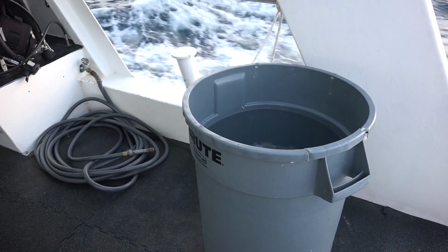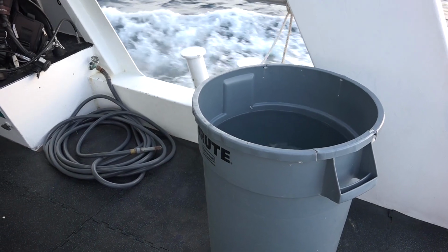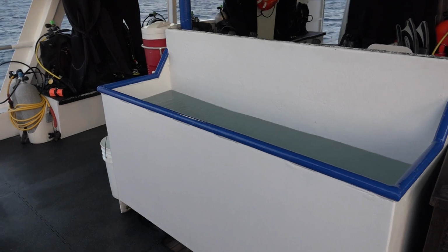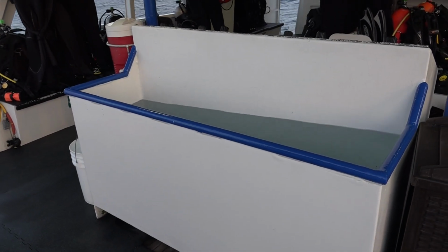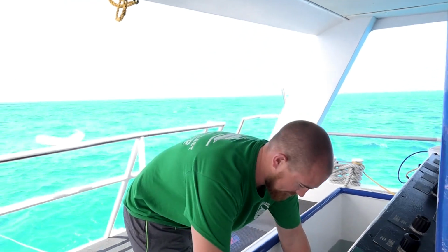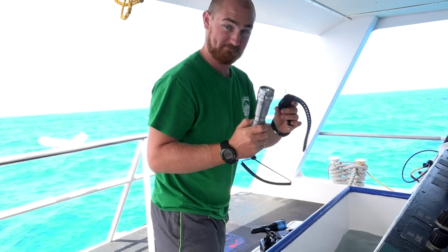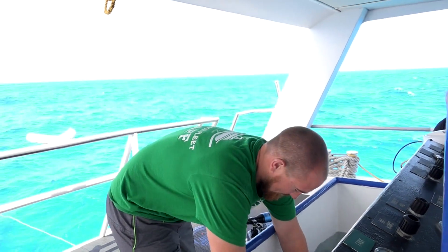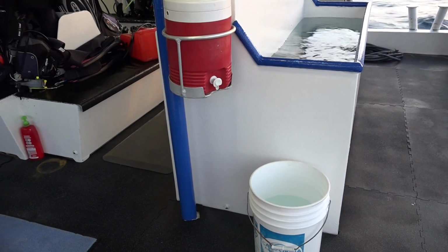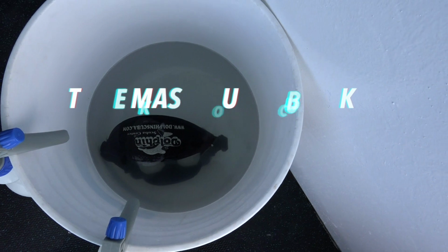The dive deck has 3 different rinse stations. The wetsuit rinse barrel is located beside the starboard staircase leading to the dive platform. For cameras, we have a large white tank located behind the air and nitrox filling stations. Please only use this tank for cameras, underwater electronics, and torches. And for masks, we have a white bucket located below the water cooler. Please do not leave masks in the bucket after the dive or overnight.